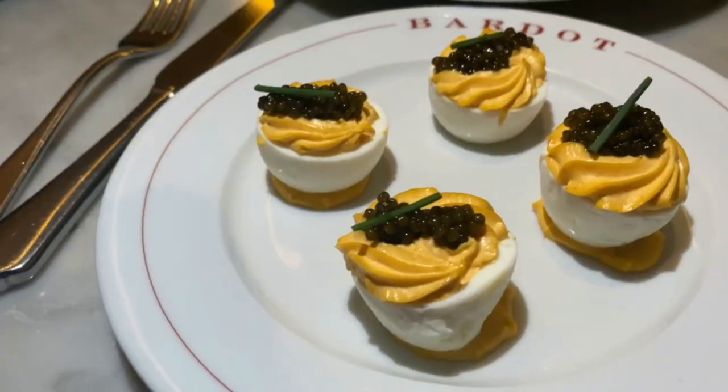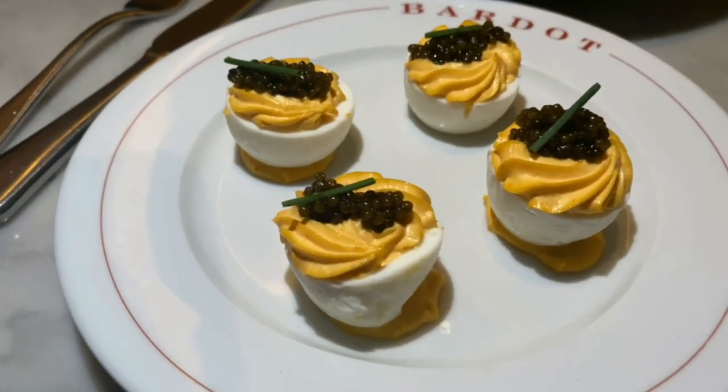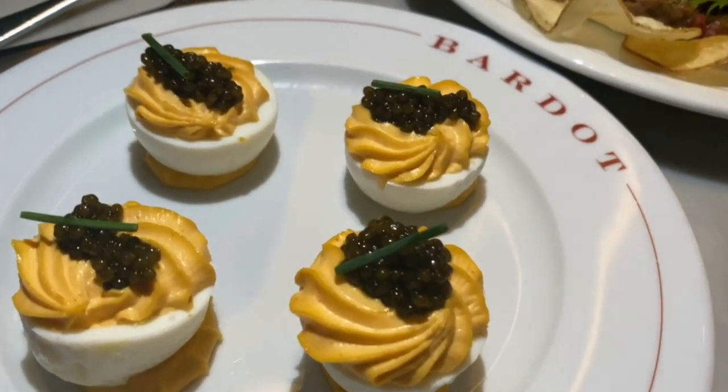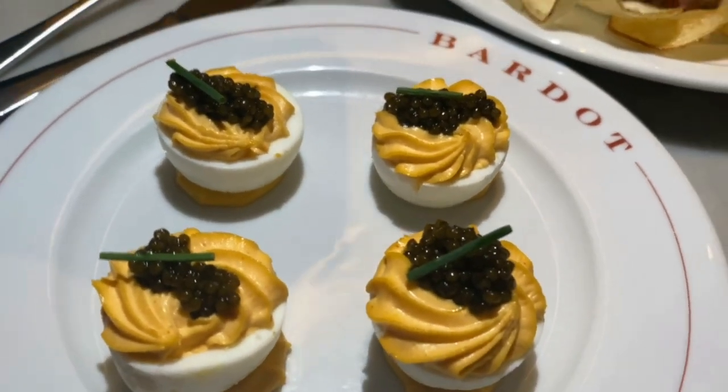I'm just gonna go ahead and pick this up. So it's a deviled egg. You can see there's a little bit of yolk that they put on the bottom to make it stick. Caviar on top, and then just, I'm not sure what the green is. I'm gonna think like some type of onion. I was gonna say chive. Yeah.